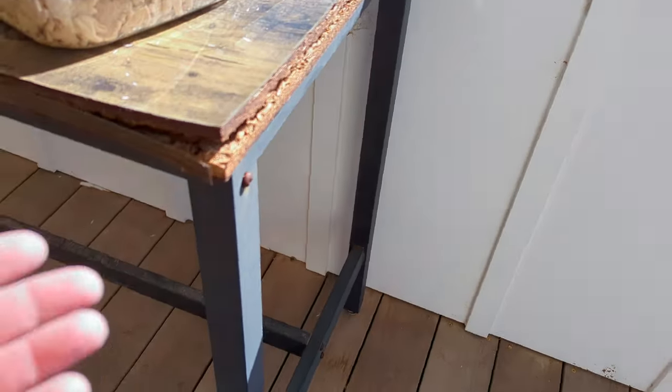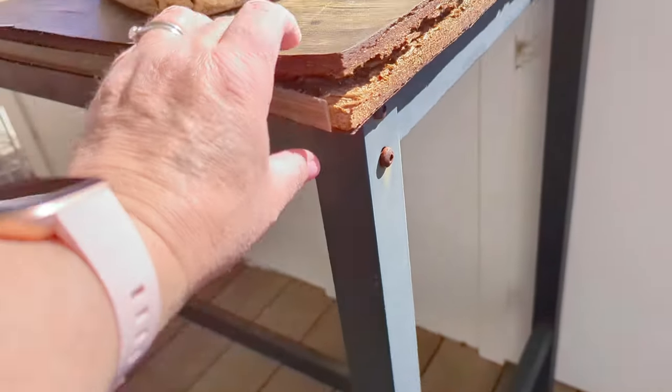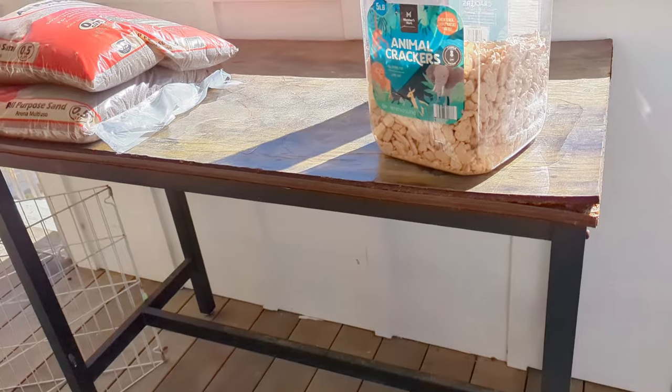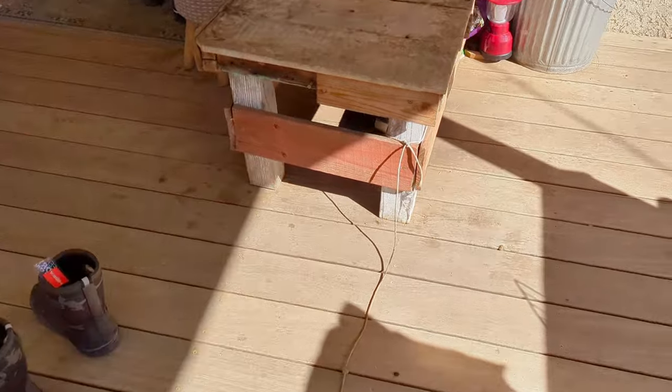And then this was never meant to be outside. I was thinking the base of it's good and sturdy. I might be able to take this part off and put a piece of either outdoor wood or painted wood or stone would be cool. So we'll have to see. We have to really do a lot of cleanup here. It's gonna be a big job.